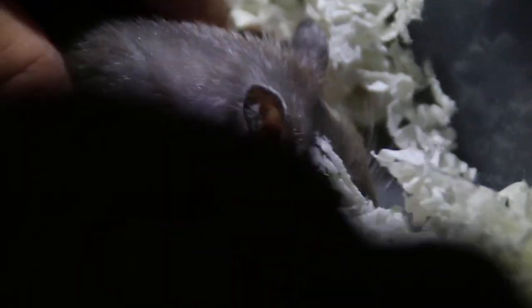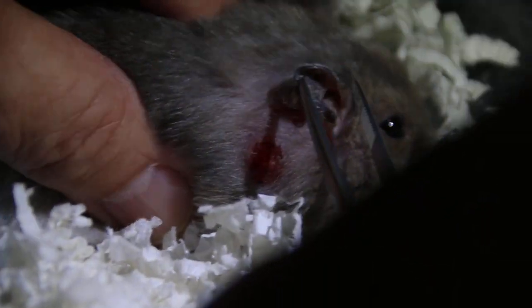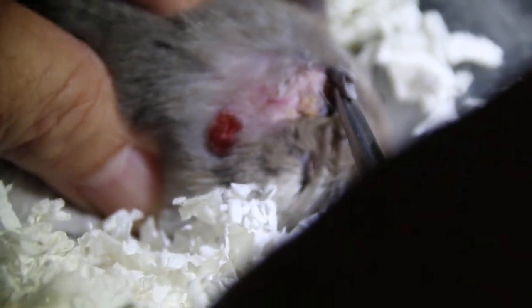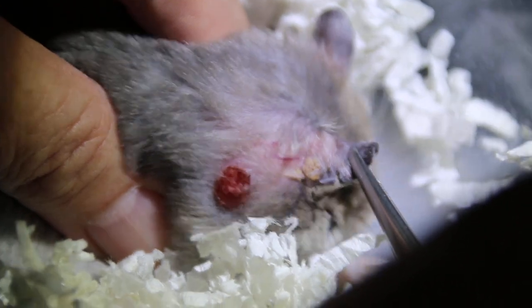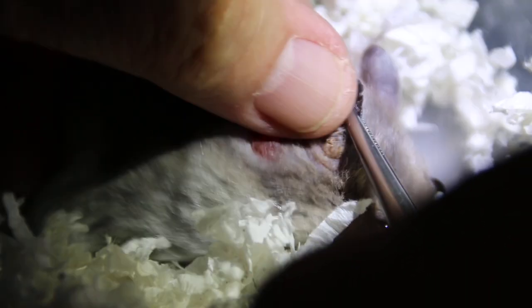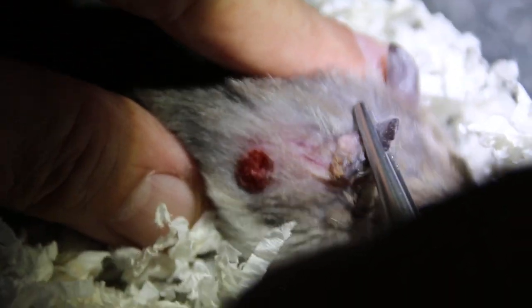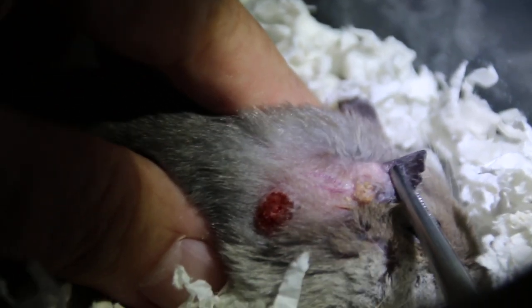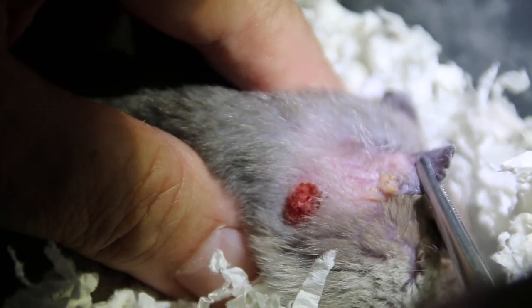Now, this one, I say it's an interesting case because if you examine closely, there's a wart there. You saw the wart, right? From my experience with hamsters, they hate having warts on the ears. That's because it's quite irritating to them. This wart is quite a big one, about 4 millimeters across.